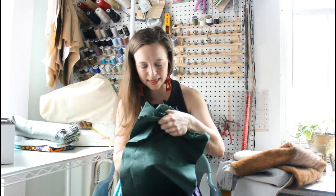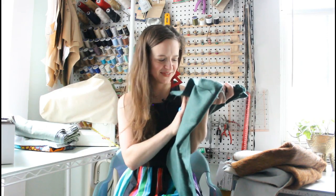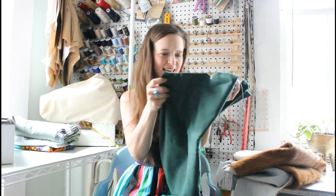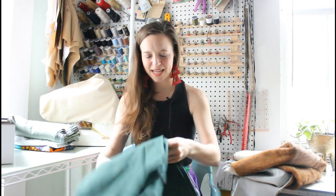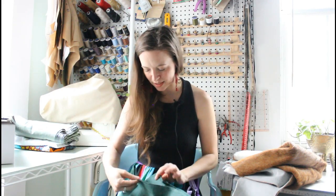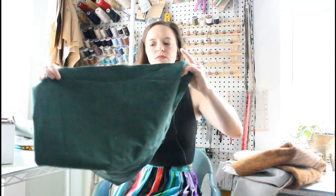I have another green fabric. This has spoken to me and told me what it wants to be. This is a linen-ish fabric. It feels very linen-y and it looks linen-y. And I have a decent amount of this as well. I would say maybe 2 yards. Yeah, about 2 yards, and it seems quite wide.